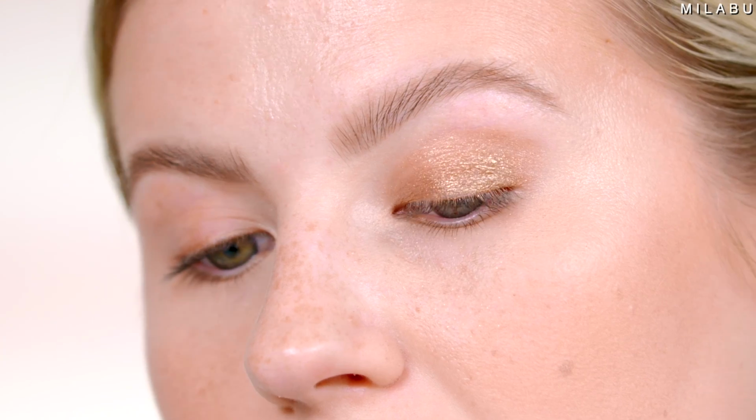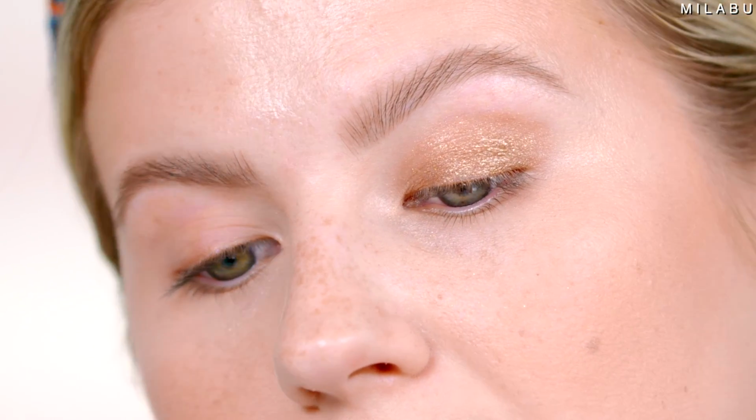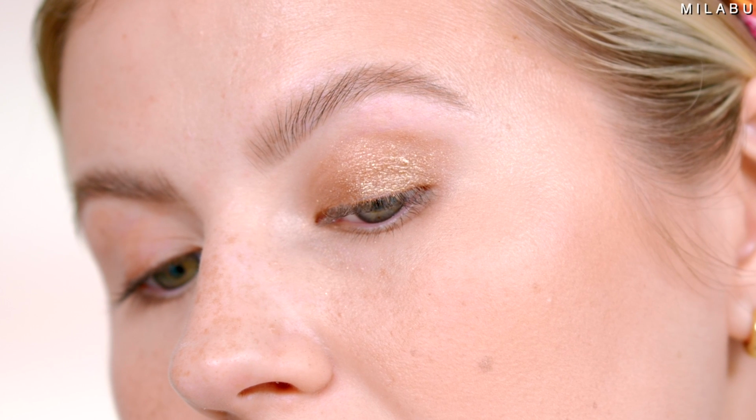And the only drawback with these, they do fall out quite a bit. I would say these are the ones that have the most fallout, but it's very easy to wipe away and clean up. But beautiful formula, and they're definitely worth the splurge.